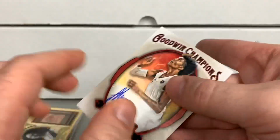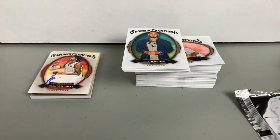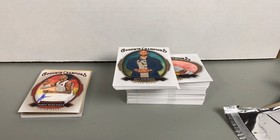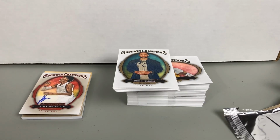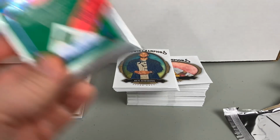So, fun rip. Had fun with it. Love the look of the cards. I think Upper Deck did a great job with it. I, once again, appreciate them hooking up the collectors, being the collector's choice. They do some amazing work with their hockey line, and hopefully in the future, maybe we get a continuous collection of different sports and different stuff from Upper Deck, because they definitely do a great job, and they did an amazing job back in the day with some of their old school baseball products, which I will be ripping soon.